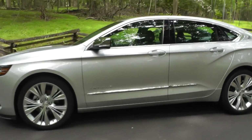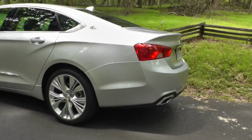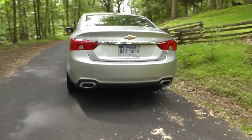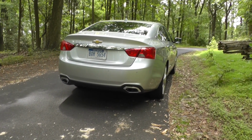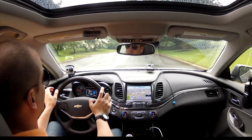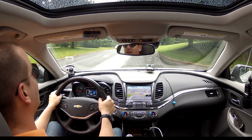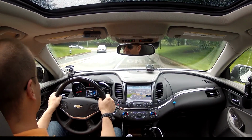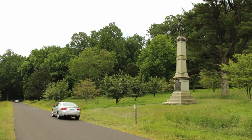This is the top-of-the-line LTZ version with the 2LZ set of trim, in addition to the comfort and convenience package, which gets you things like heated and cooled seats, power steering wheel. It's also got the upgraded MyLink navigation system, the Bose Centerpoint stereo, and 20-inch wheels. The primary option that it's missing is radar guided cruise control, though it does have lane departure control.